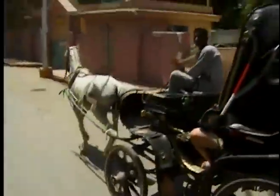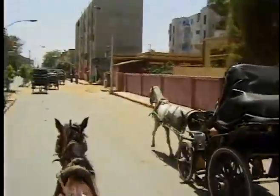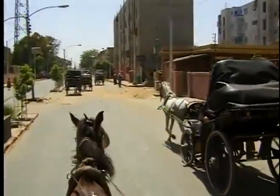Well, I don't know if that was the old gray mare that came up there or not. No, that's just an old horse. It's just gray. Maybe it could be younger than the horse that we were going.